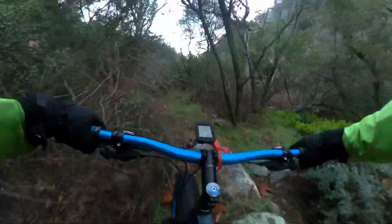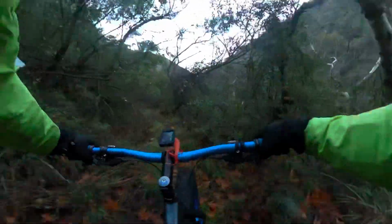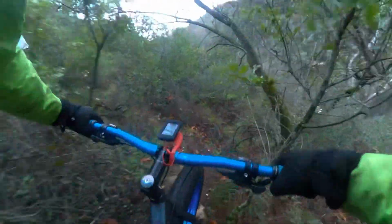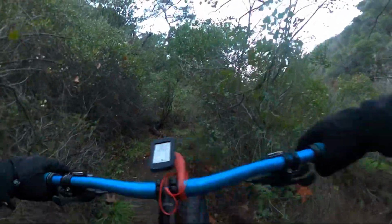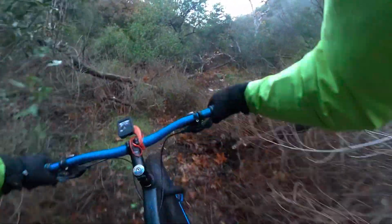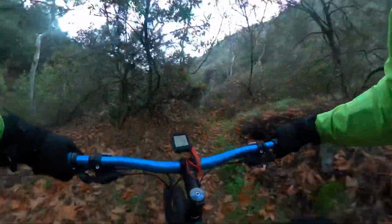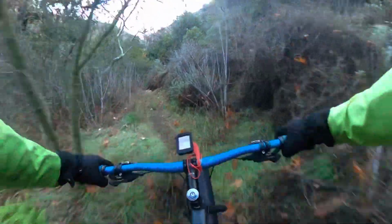Ooh, that's a derailleur grabber if I ever saw one. Run another day. Go, go, go. Oh, too punchy. Ooh, way off camber. Love the rolling sections. Oh, up we go.